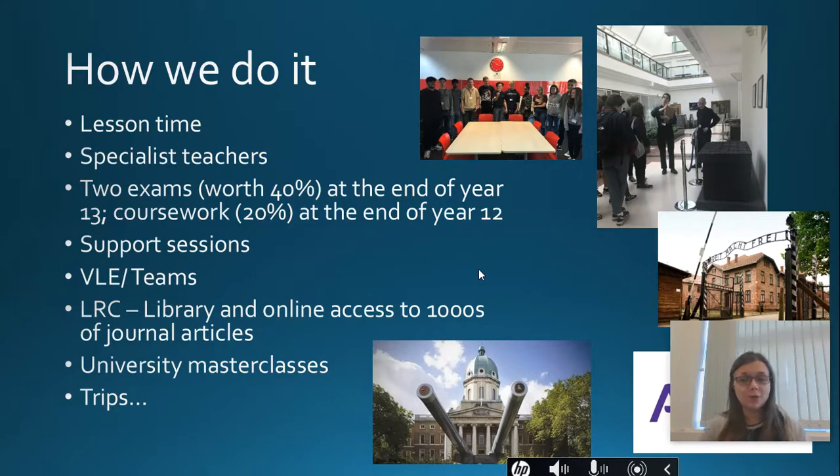In previous years, and hopefully going forward, we've also got good relationships with local universities, and we've gone there to have masterclasses with some of their lecturers and experts. So we had a really interesting session on causes of the First World War at Oxford Brookes last year. We haven't been able to do that this year, neither have we been able to do trips, but we're very much hoping to get those back on track once we've gotten through this current period.